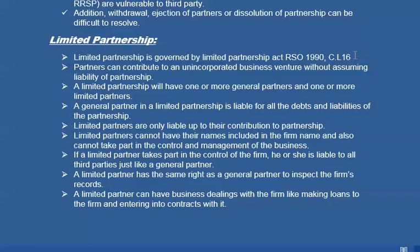A general partner in a limited partnership is liable for all the debts and liabilities of the partnership. Limited partners are only liable up to their contribution to the partnership. Limited partners cannot have their names included in the firm name and also cannot take part in the control and management of the business.